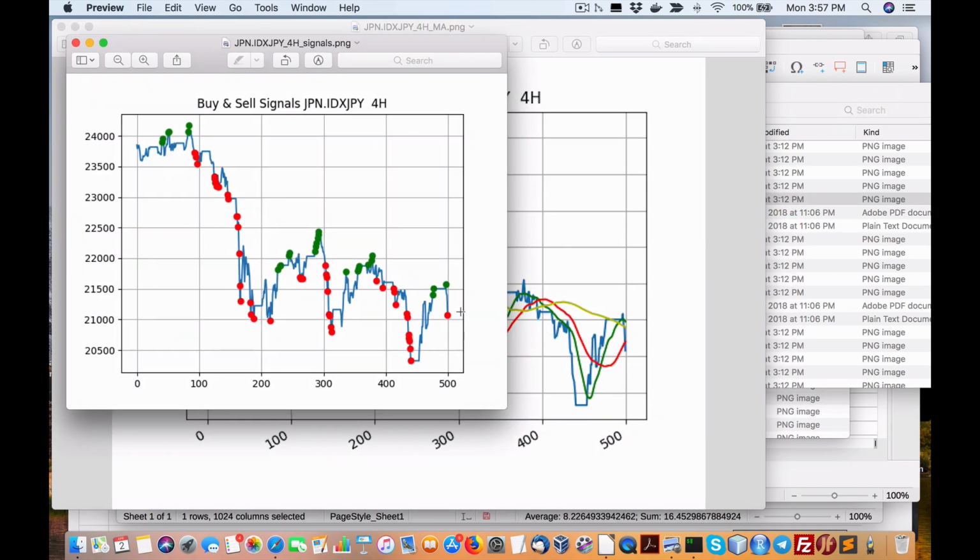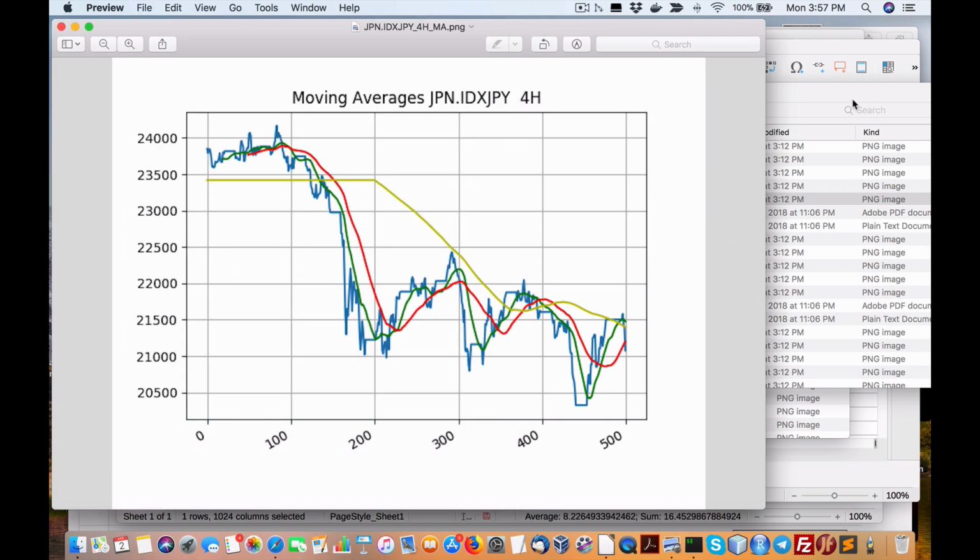So we did have some buying opportunity. We have a sell signal here, 4-hour. But will that momentum continue? This, as I said, is the hardest part in trading.